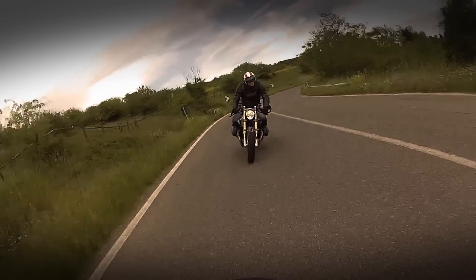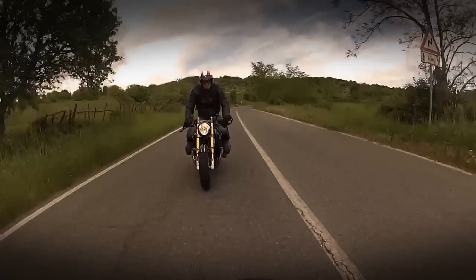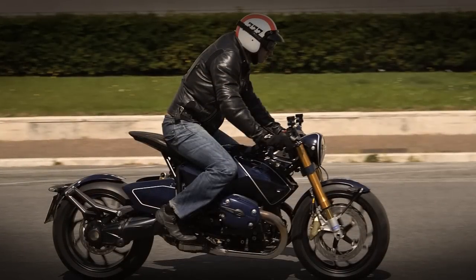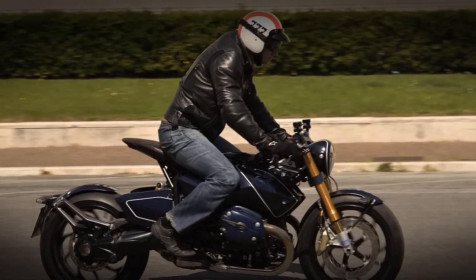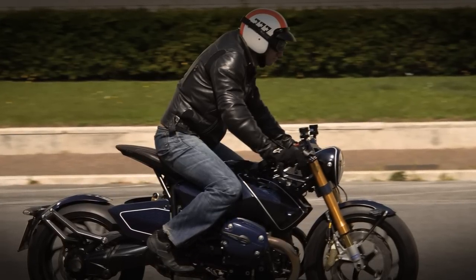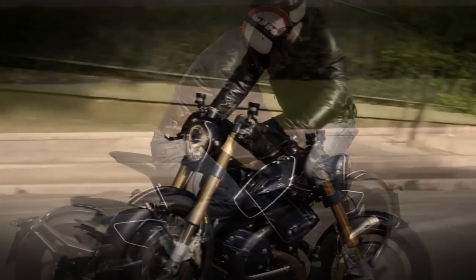I know that a minute ago, you found the riding position strange. Unusually high. Isn't it? Is this a design problem? Not quite. It was made on purpose.